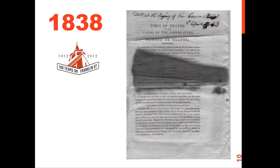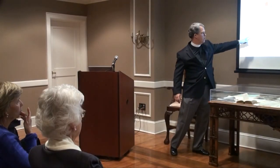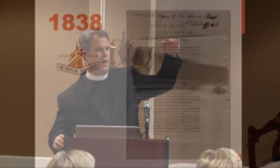This is a copy of the actual bulletin used for the blessing of the cornerstone. Yeah, this one over here, sorry, that's misplaced. I took that out twice, it keeps coming back. This is the invitation to the blessing, laying of the cornerstone in 1912, and you'll see that again in a minute. But that's the actual service used in 1838. The dark spot is where the paper touched the top of the box.